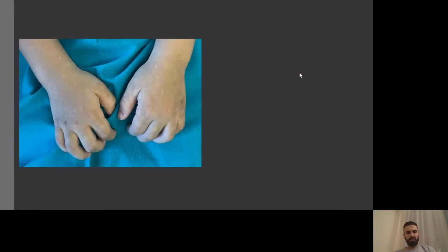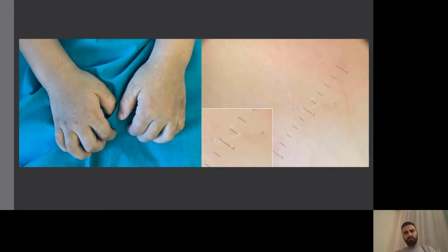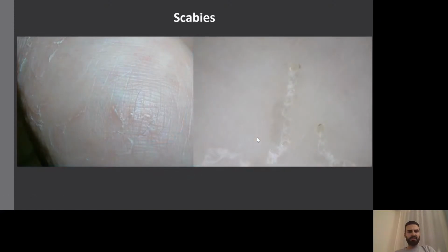What about this patient? Let's see dermoscopy. What can we see here? We have a papular eruption, but on dermoscopy we can make the diagnosis because we can see this triangular brown structure with this gray serpiginous tract. So this is of course scabies. Scabies is very easy to diagnose on dermoscopy because of the presence of the anterior part of the mite appearing as a brown triangle, and we have this serpiginous white tract, which is the burrow.